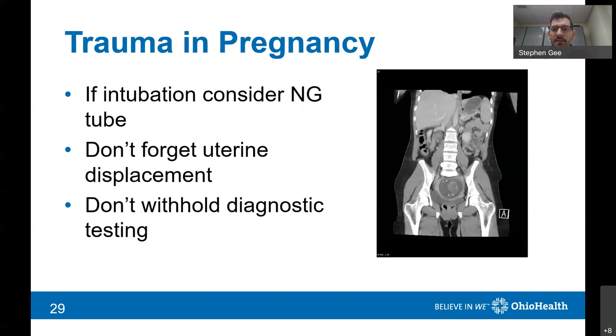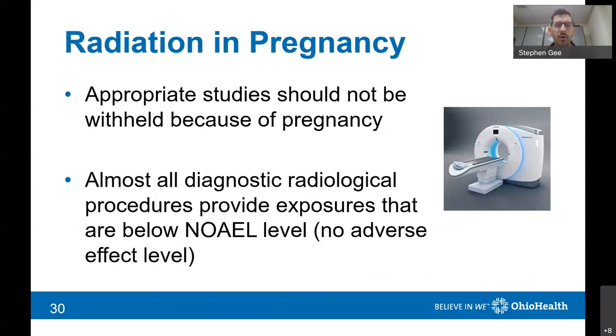Don't forget to do uterine displacement if it's necessary. Even if you're not doing CPR, you're just trying to resuscitate the patient, but she has circulation, it's still good to tilt to the left side to try to reduce that lack of return of blood. And then the other thing is not to withhold diagnostic testing. So it is appropriate to do radiologic studies in women who have been in a trauma.